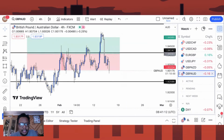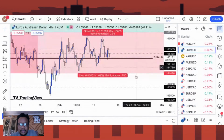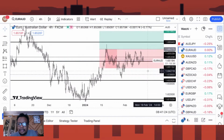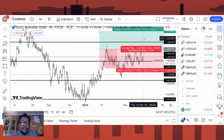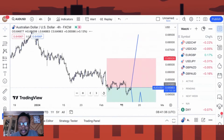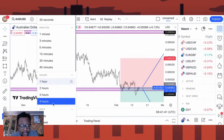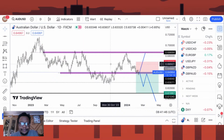You hit AUD, that did hit its target. This didn't, which means there still might be some upside. Your AUD goes up, AUD USD goes. Yeah, I'm sticking to my guns. I'm not taking this trade, but in my opinion, this is what I think is going to happen. I think AUD USD is going to fall.